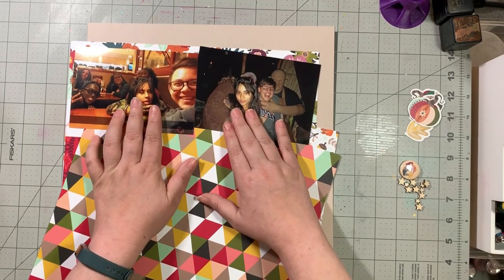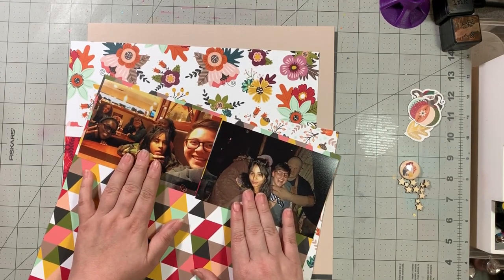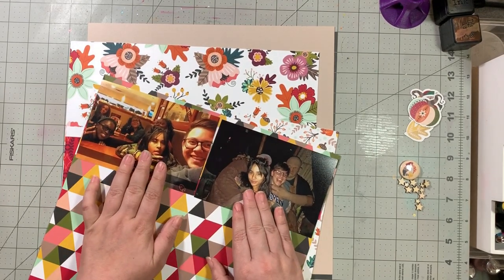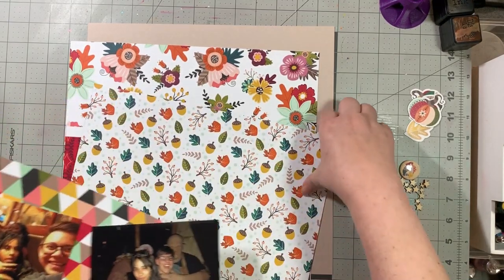So these photos are really dark. So I don't know if I want to mat them on this. I love this piece of triangle paper. I love triangles. But I think I want to go for something lighter.